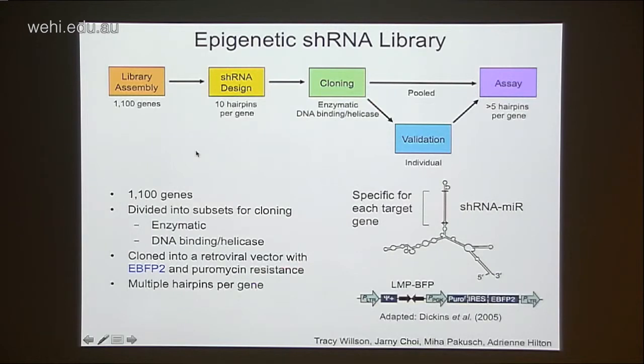So as Marnie mentioned, this is an shRNA library that we've made ourselves using a list of 1,100 or so candidate genes, which we've chosen based on the literature and based on known role in epigenetic regulation or potential roles in epigenetic regulation based on their domain structure or complexes they might form. So this is a focus library. So we're not looking genome-wide, but a lot of these proteins have not actually been characterized at all. So this is a good place to start for looking at epigenetic regulation.